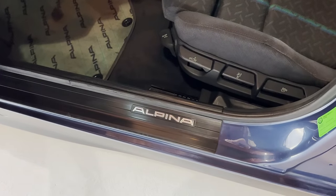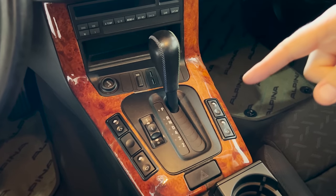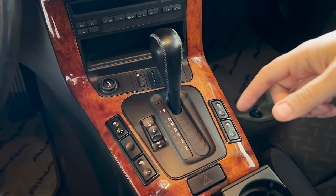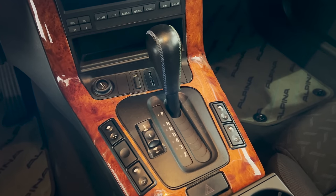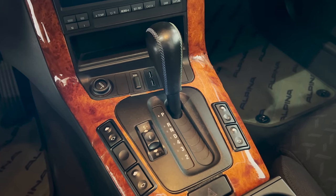But unquestionably the largest changes in here come to the transmission and to the steering wheel, and they are linked, so allow me to talk about them. The transmission, you can see this car has an automatic. That sort of fits in with the Alpina ethos that I mentioned earlier, sort of touring cars modified for speed and luxury rather than all-out track performance.